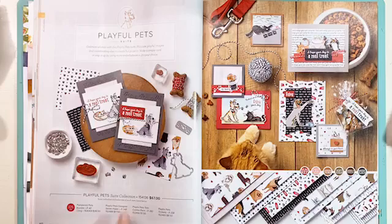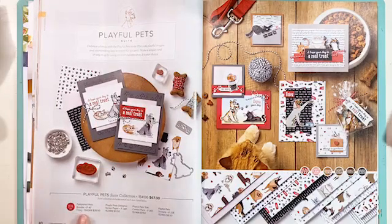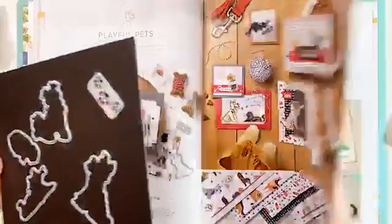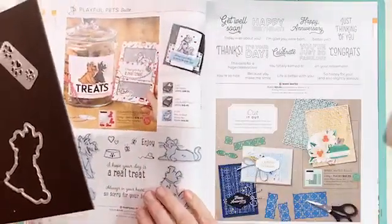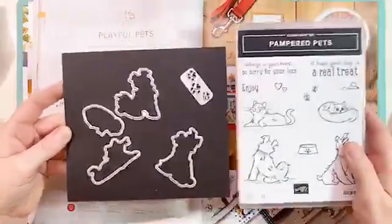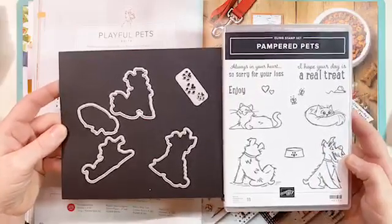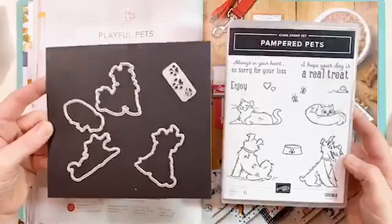So the Playful Pets Suite is $67 for the whole collection. You get the Pampered Pets bundle, which is the, let me see what the name of these dies are, just to make sure. Oh my goodness, they're just called Pets dies. And the Pampered Pets stamp set. So it's got the two cats, it's got the dog from the front and the back. I guess it might be the same cat, just different views.